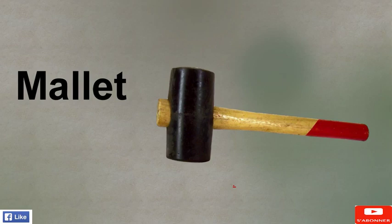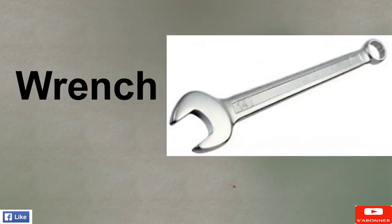So the first one is a mallet. This one is called a mallet. M-A-L-L-E-T. Mallet. The second one is wrench. Wrench. W-R-E-N-C-H. Wrench. The W is silent.